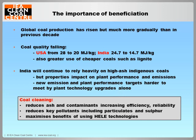The coal industry has to respond to the challenges on emissions, and there will be a significant need for new preparation facilities in those countries expanding the use of coal.